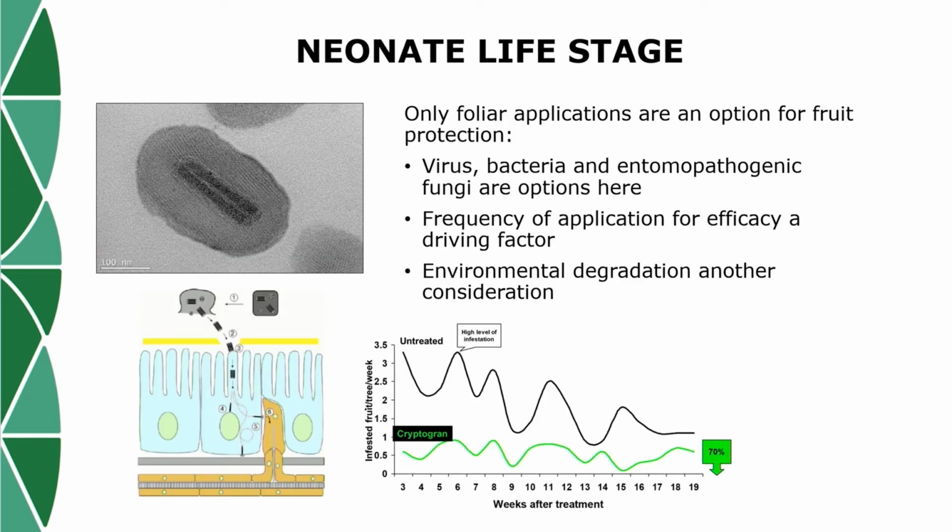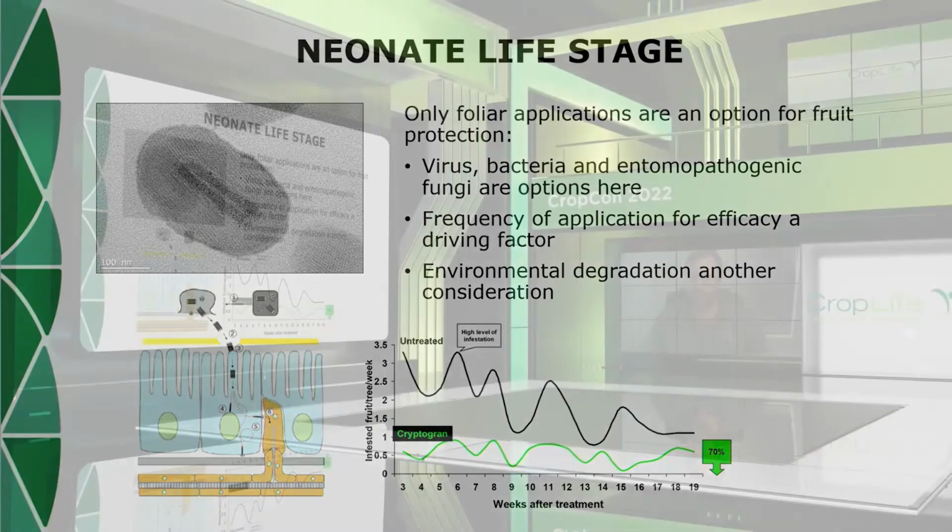Moving on to the neonate larval life stage. So this is just before the larva penetrates, from egg hatch to when it penetrates into the fruit. And it really is the only option to protect the fruit going into the packhouse.